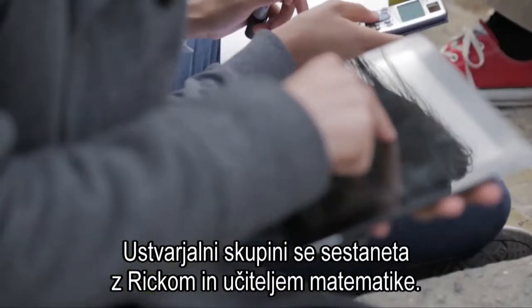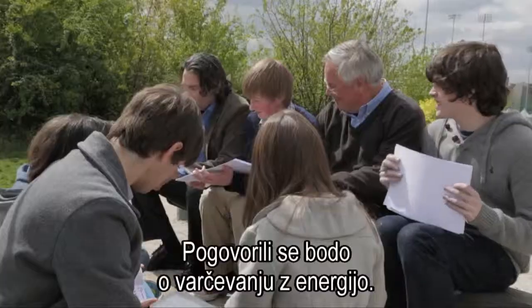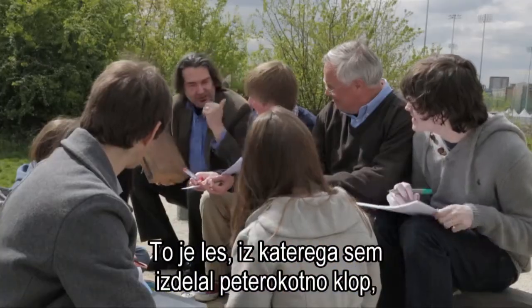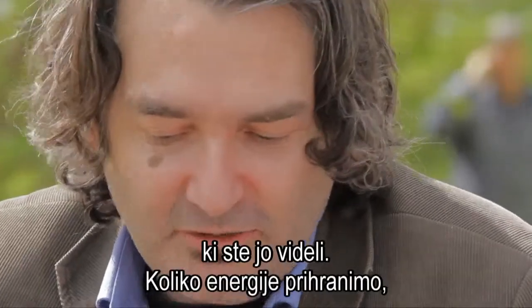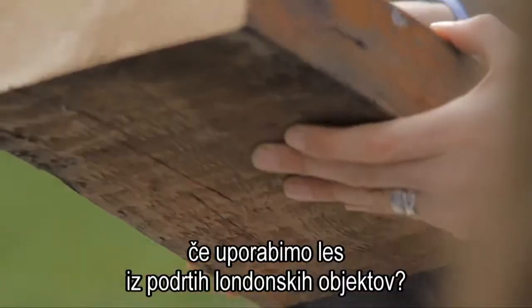Inspired, the two teams come together with Rick and one of their maths teachers. Time for them to get into some real energy-saving discussions. Here's a sample of the wood that was used to make the pentagonal bench that you saw before. So if we're using this wood from demolition sites in London, what are the energy benefits, do you think?